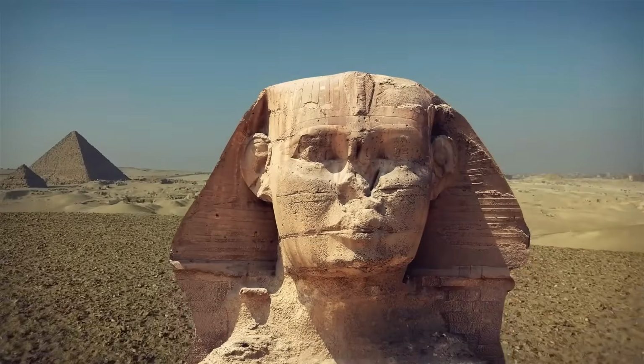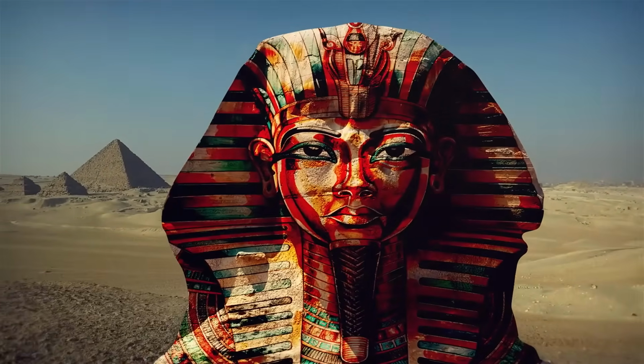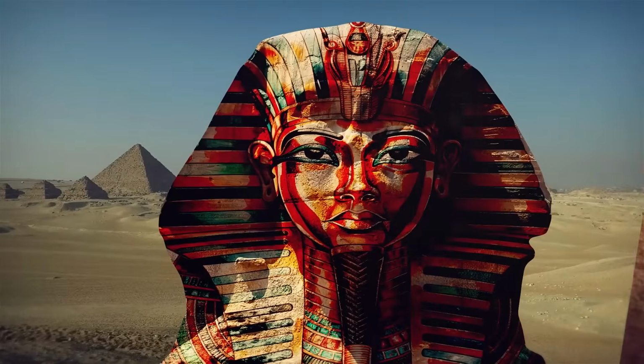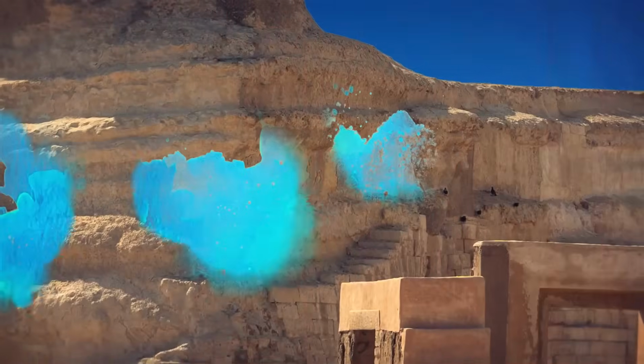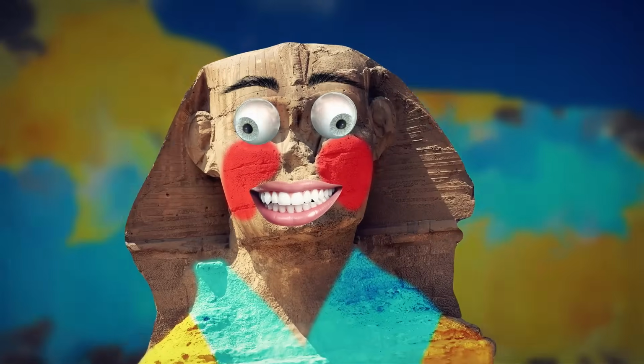Originally, it not only had a nose, but was also painted. Scientists have discovered traces of the red color of its face. So, most likely, the Sphinx was painted red. There are also remains of yellow and blue color on its body. The statue definitely wasn't boring.